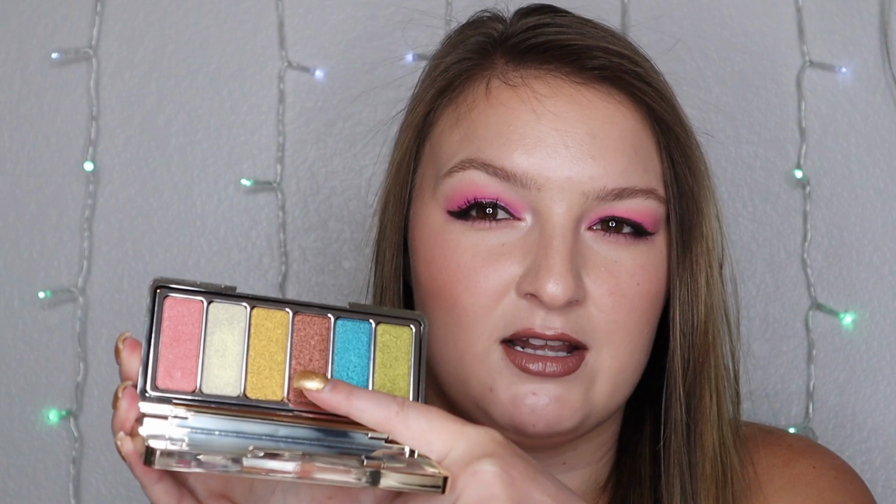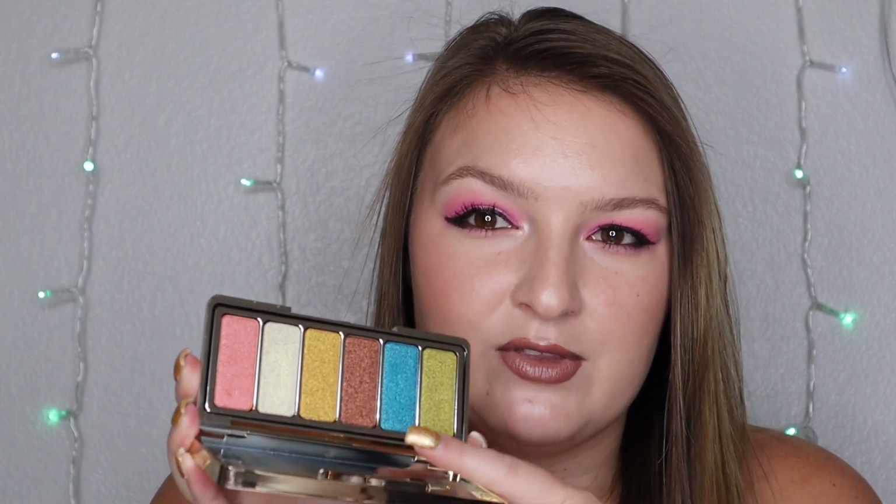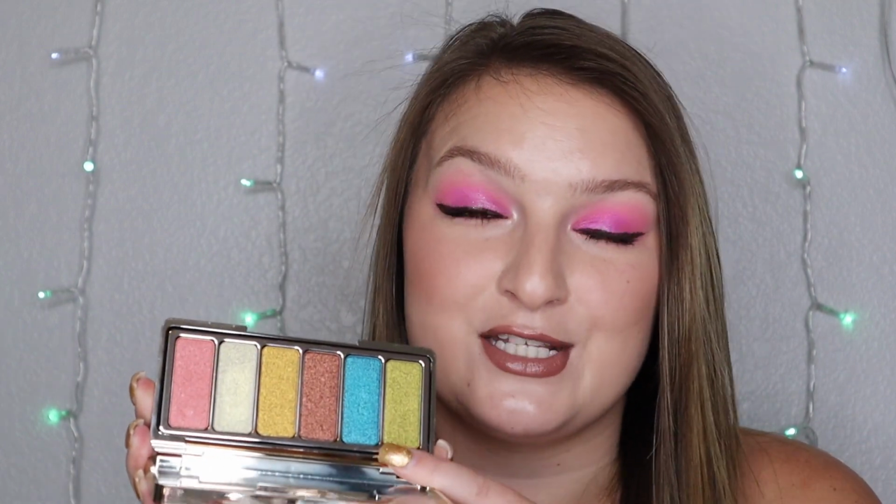This is an all shimmer palette. So it looks like this. And the reason it's outside of my comfort zone is mostly because the green, the blue, the brown, and this yellowish type one. These two aren't too bad for me, but the other 4 are quite scary. I have used this bright blue one and it just freaked me out.